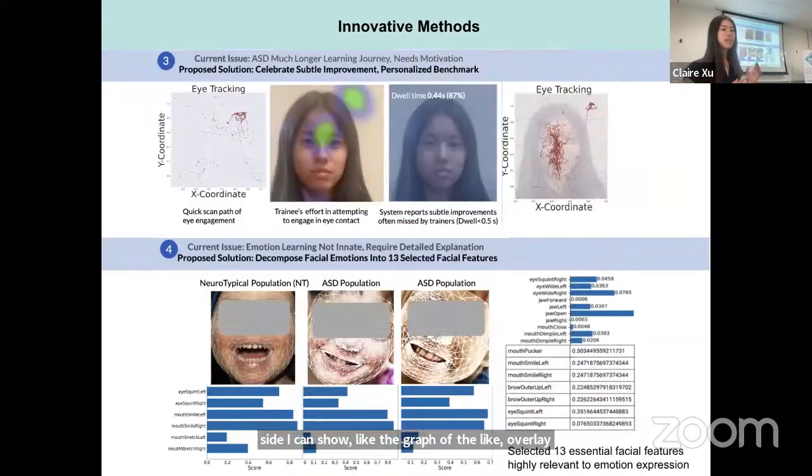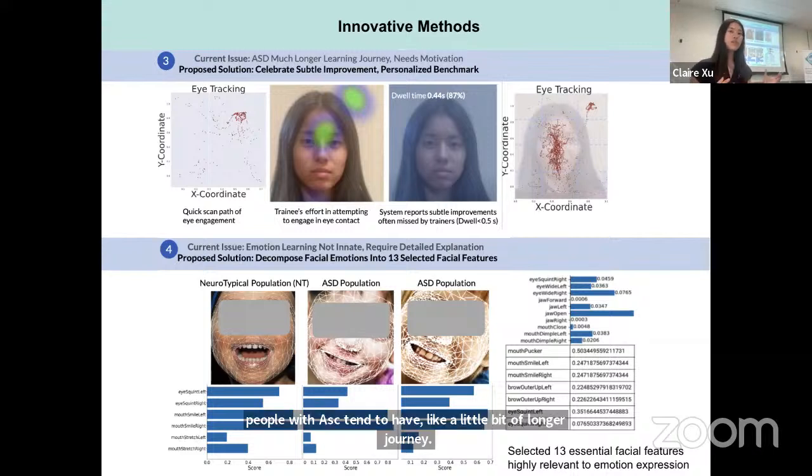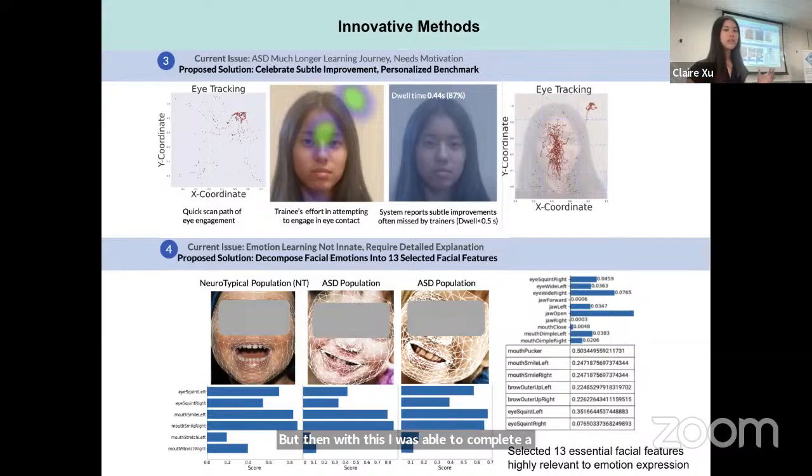And then for the third, to address the current issue that people with ASD tend to have a longer learning journey, I created subtle improvement and personalized benchmarks. I found that typically trainings like ABA therapy or other popular trainings can take several months or several years to complete. But with this, I was able to complete a statistically significant result in around 8 weeks, 6 to 8 weeks.